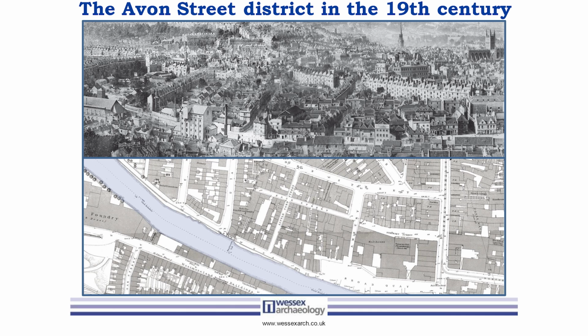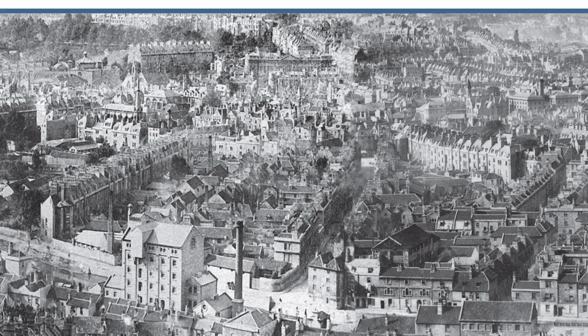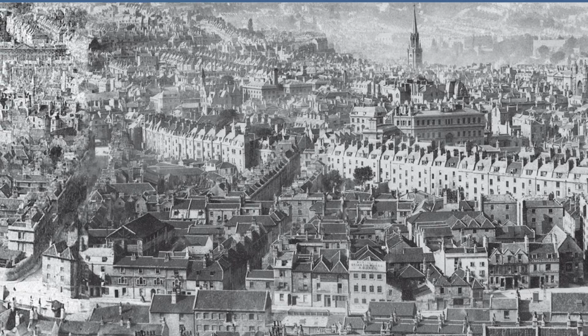So by the 19th century, it was very, very densely occupied. There was somewhere in the region of about 10,000 people lived in this district. And the way it had developed, it had effectively been walled off from the rest of the city. You can see in the top photograph here, these very high rows of buildings, both to the west and northeast, three, four story high buildings with garrets. And these essentially formed a wall that shielded the lower lying Avon Street district from the wealthier parts of the city.